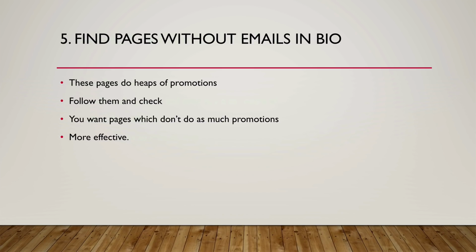The 5th thing is find pages without emails in the bio. What I noticed is a lot of pages with emails in the bio do heaps of promotions. They do several promotions every day. So what I recommend is to follow them and check what they actually promote, because you don't want pages that promote every single day. You want pages that don't promote as much, but provide a lot of value to that audience, right? It's going to be much more effective if you have a page which promotes less, but the audience trusts them more.